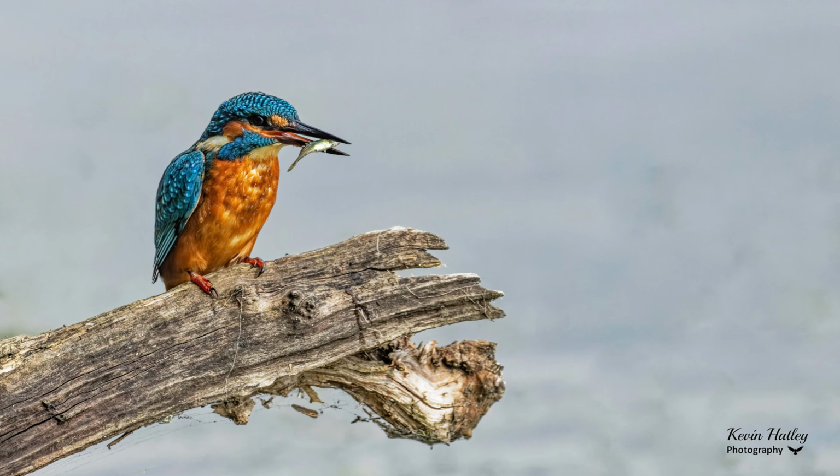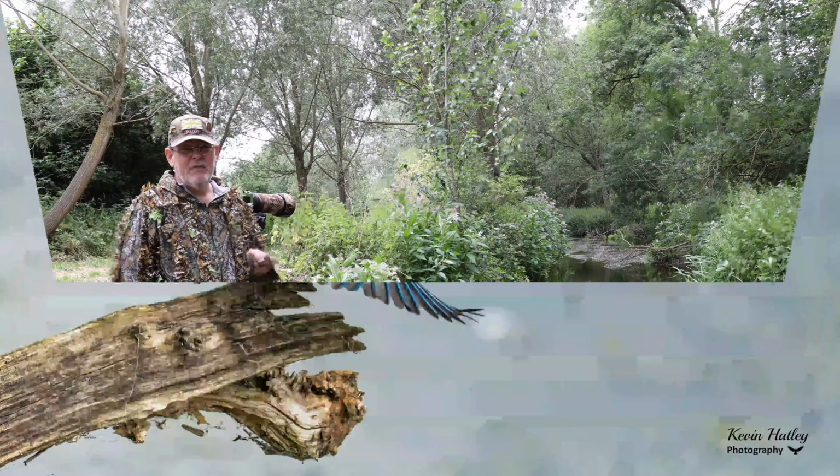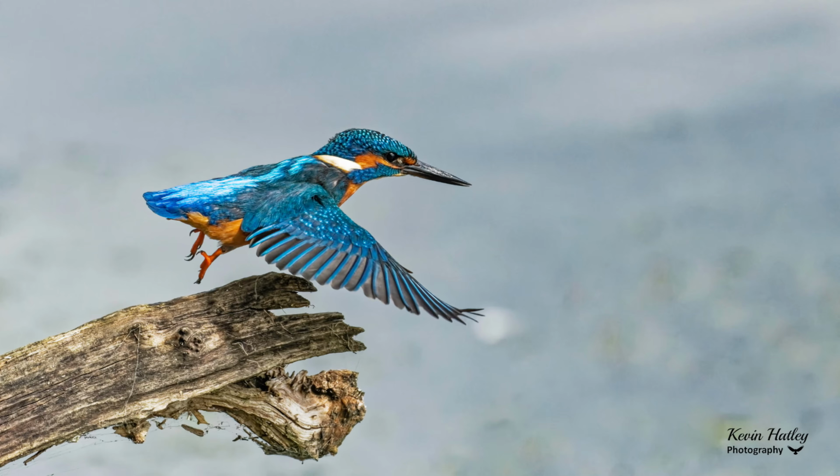So tip number 3 is, in kingfisher photography, it's all about perches. Okay, tip number 2 in how to photograph kingfishers has got everything to do with the background.